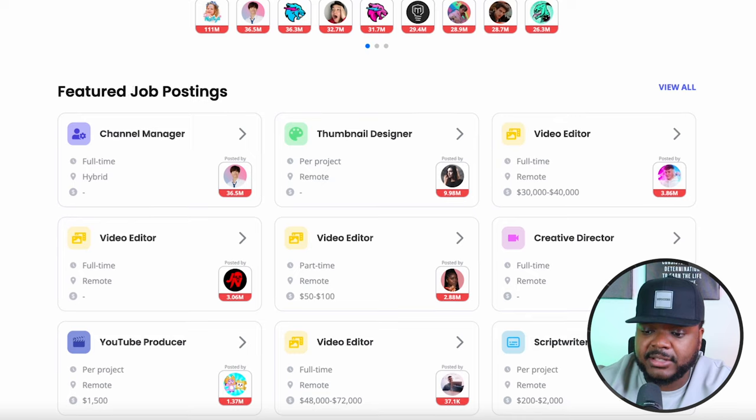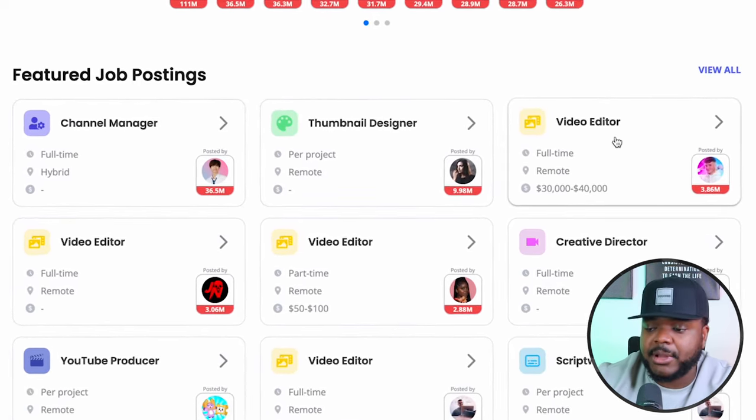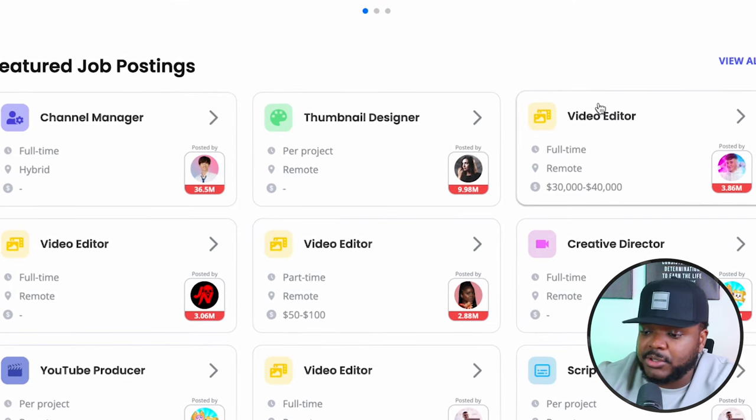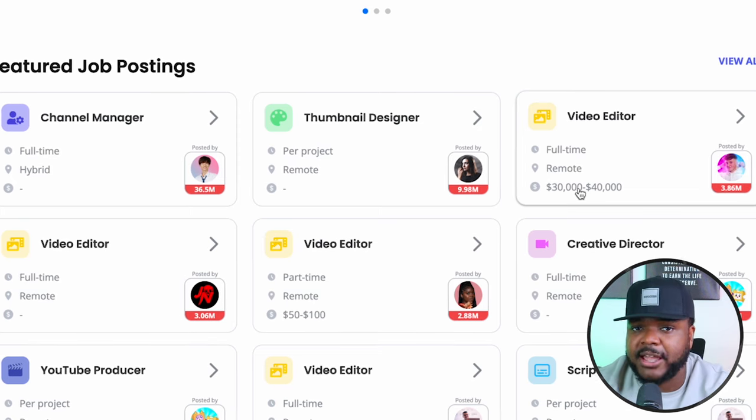As you can see over here, there's a channel manager, thumbnail designer, video editor. And as you can see, the amount of money that you can earn with these different opportunities is quite decent. There's this one over here that's going to pay between $30,000 to $40,000 every year. So this is definitely a website that's worth checking out.